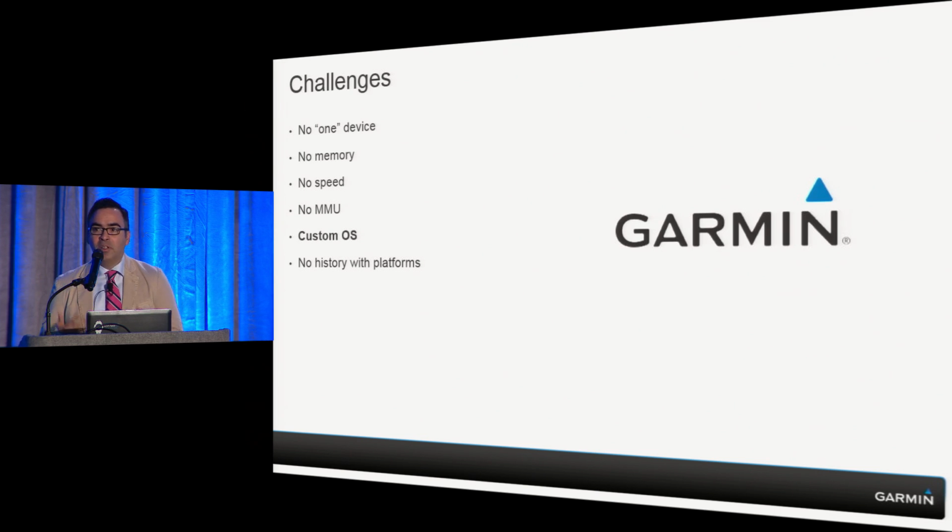So in order to solve a lot of these power problems, we are working with an internally developed RTOS, internally known as Garmin OS. We have solved a number of the power problems that come with creating wearables, but it's a monolithic operating system. It was never designed for loading third-party code. And we have never been a platform company.